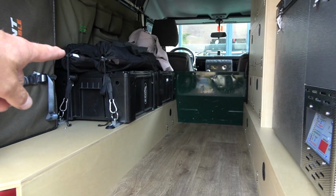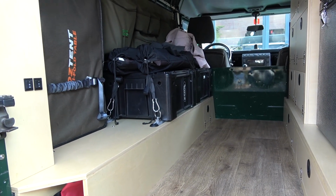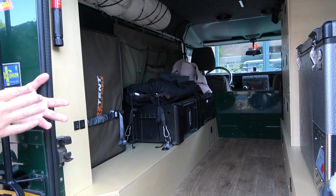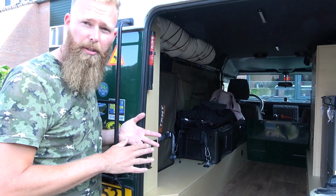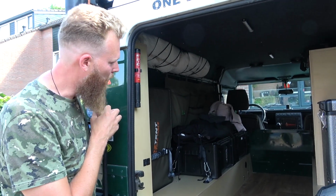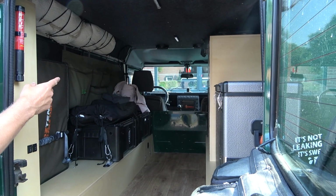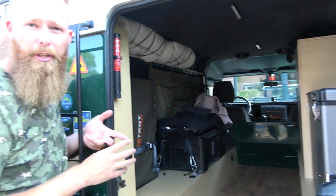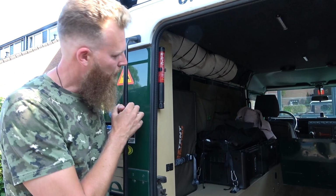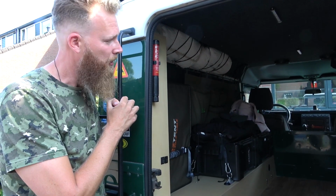So you use these boxes? Yeah, the front one is our kitchen box. It's got a kitchen organizer in it with all our pots and pans, cutlery, no, not cutlery, but plates and stuff, and glasses and mugs. And the front one is holding our campfire kit. So it's got a Dutch oven, tongs, poking stick. So all our stuff that we use to cook on open fire.